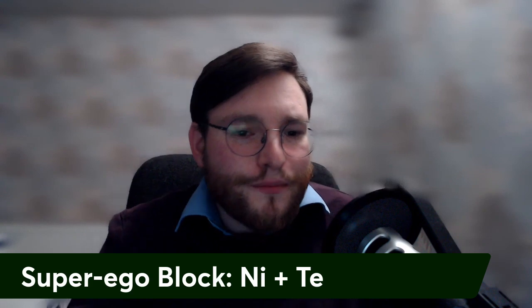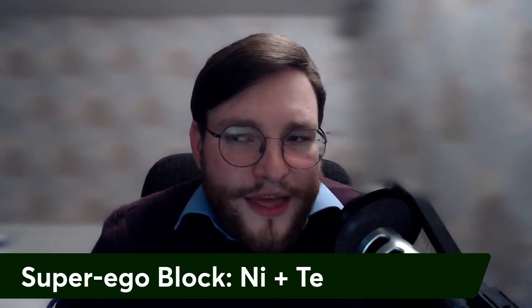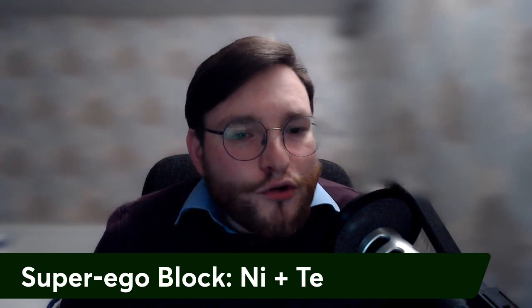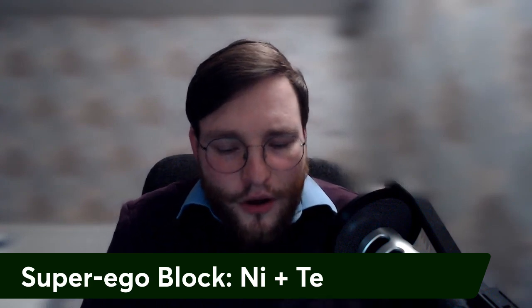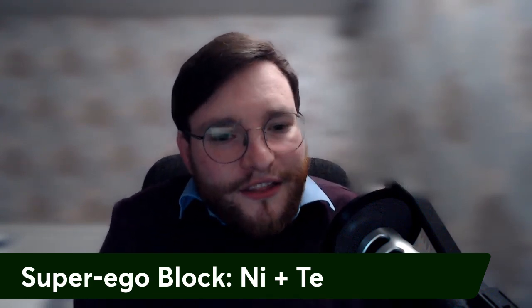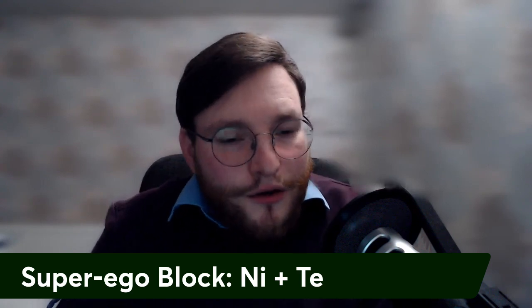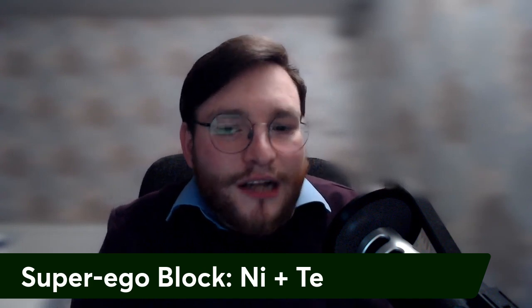Now we turn to the super ego block for ISFPs. So ISFPs, where they are weak and what they do not value is in the realm of the long-term, more strategic way of looking at things. How are things going to be developing over the long run in sort of a factual, how will it work out kind of way?